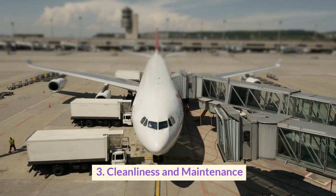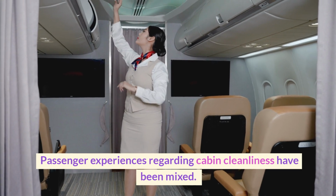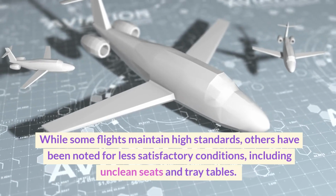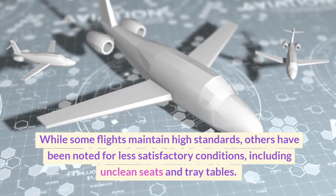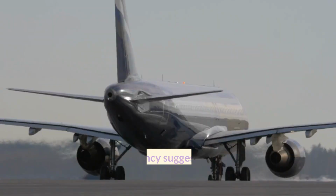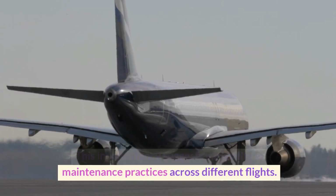3. Cleanliness and maintenance. Passenger experiences regarding cabin cleanliness have been mixed. While some flights maintain high standards, others have been noted for less satisfactory conditions, including unclean seats and tray tables. This inconsistency suggests variability in maintenance practices across different flights.